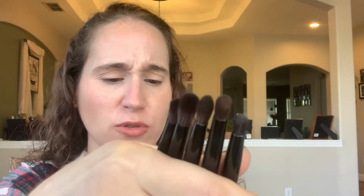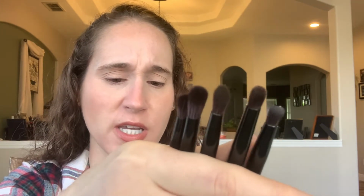And they're really nice. They're soft. They're colored. Each color is supposed to be something different. They're labeled like B2, B3. That one's B1. The white one is B5, B4. I don't really know what steps they're supposed to be in. I just kind of use them for whatever makes sense for me.